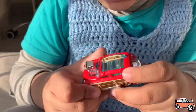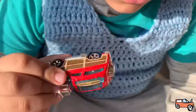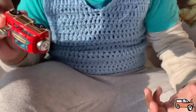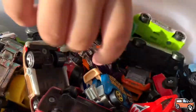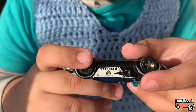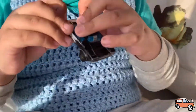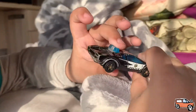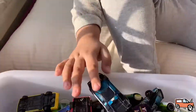Oh, look at this wooden. Is this real wood or just painted? I don't know. It's just painted. It's metal. Oh, wow. A police car. It's a pop-up light over here, and these are just the lights. I know that. Look at this. The back doesn't have detail. The siren's over here. It should be on here.